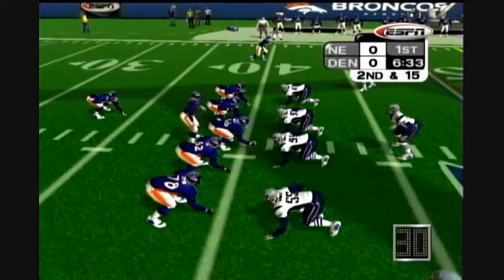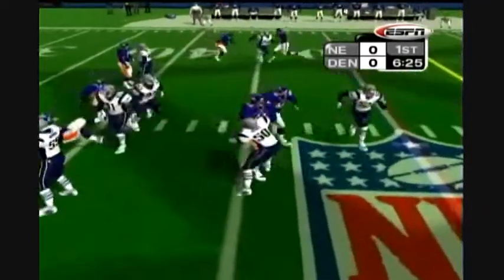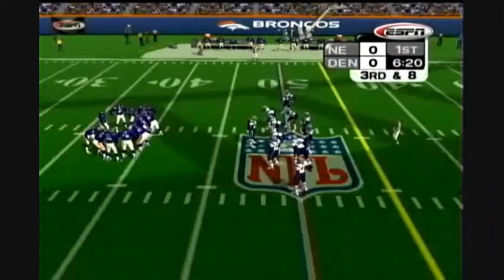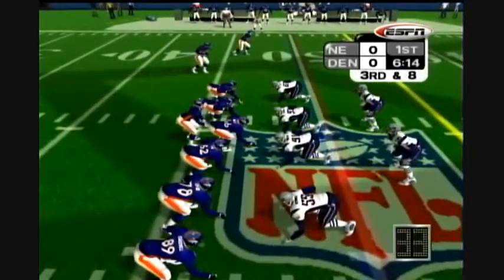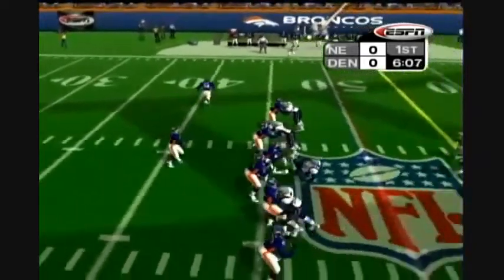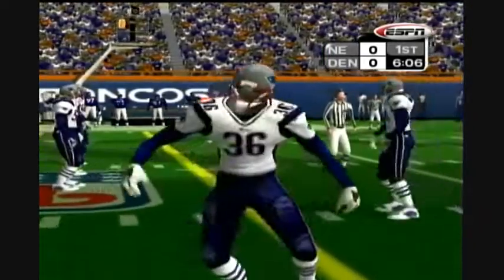18! Black 18! Set! Cut! It's a run. Stopped by Vrabel. Third and 8 at the 47-yard line. The Broncos send a man in motion. Greasy, looking to throw, pass deflected, incomplete. That's his first pass defended today.